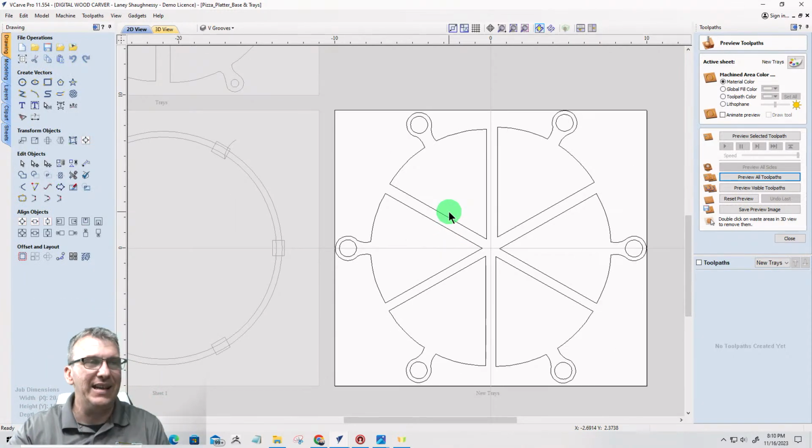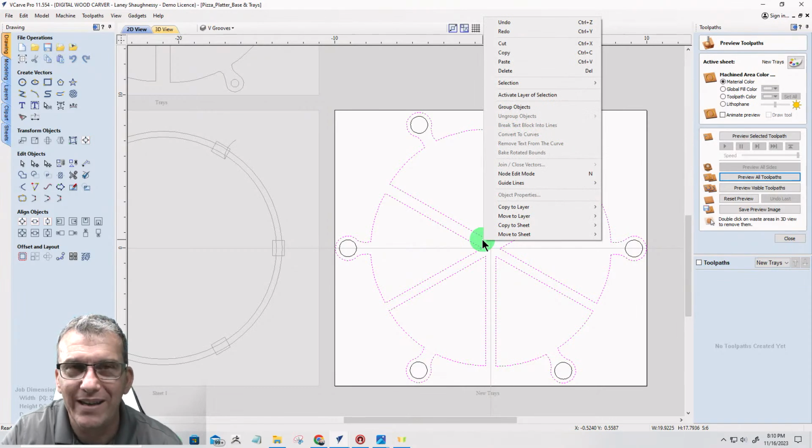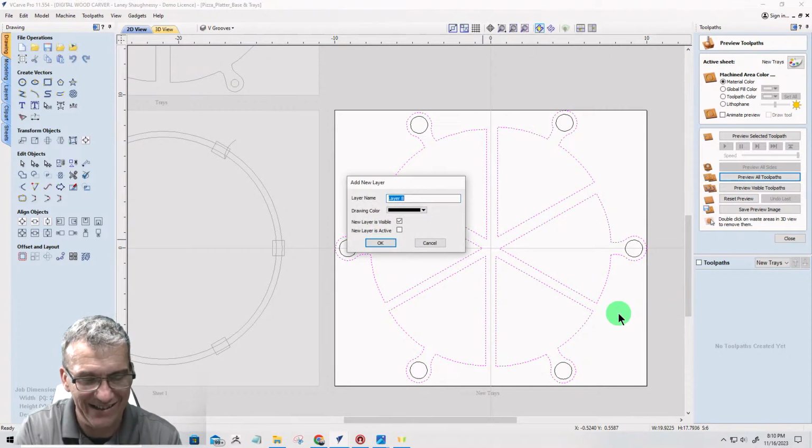And in this case, we're going to select all of these parts right here. We're going to copy them to a new layer. And this layer is going to be our edge grooves.